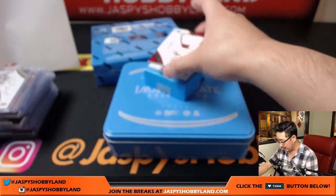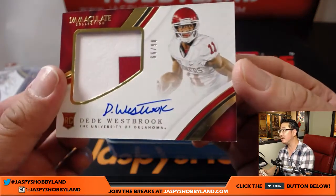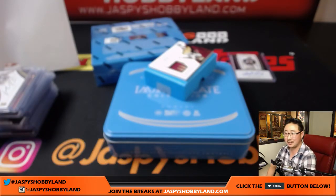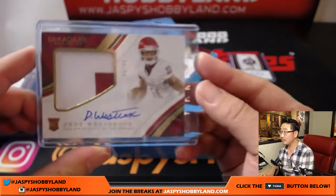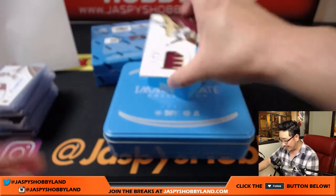All right, next one is D.D. Westbrook. 86 out of 99. That's funny because that's not even the best card. It's like, it's at the middle of the box. Seriously. That's how loaded this stuff is, folks. We're going to get more inventory of this when it comes back to us on Friday. Number 6 is Dakota. We got Dalvin Cook.